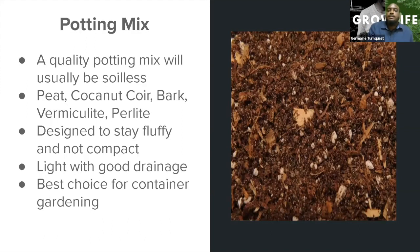On this screen here, what you're looking at is potting mix. Now, why do you want to use potting mix? Whenever you're doing container gardening in pots or buckets, whatever container you may have, you definitely want it to have good drainage, right?